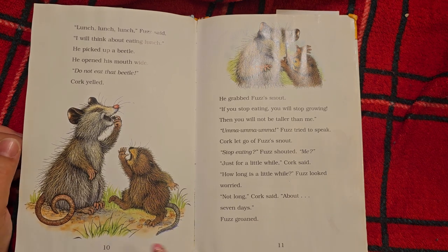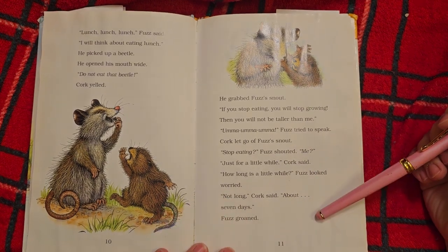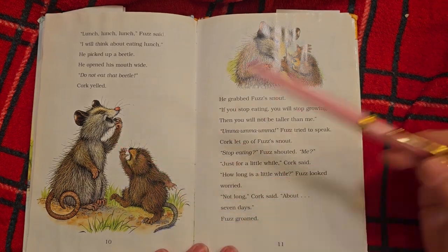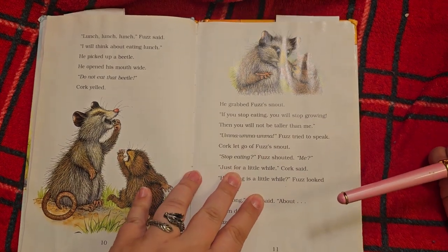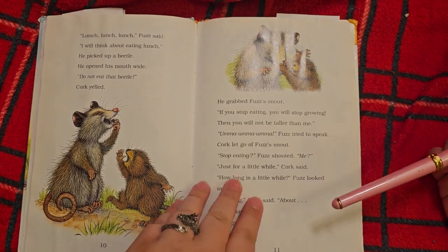Oh my, you know that he loves eating. His friend tells him not to eat for a week. That is a long time, especially for a little possum, because possums are right about the size of a cat, so they are very little.